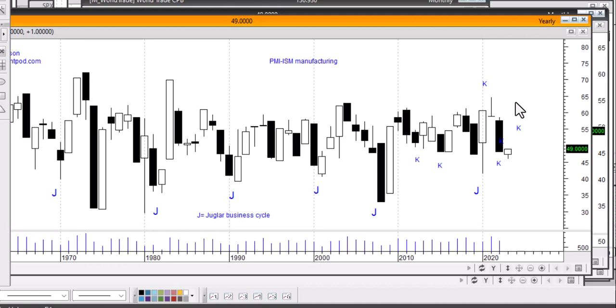So this looks constructive, looks good, but now we need something above 50. Later this week, we're probably going to learn the services version of these PMIs. They've already turned up and look positive, like the economy's growing. They're already in line with GDP. It's the manufacturing in our country that's catching up.